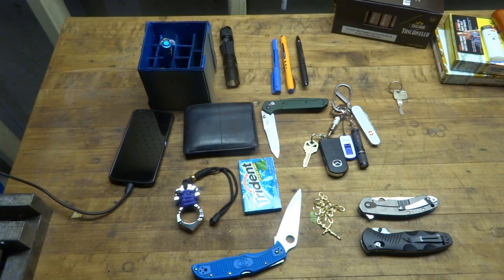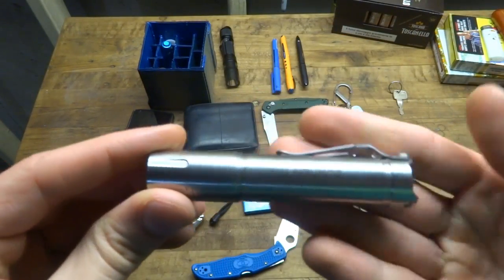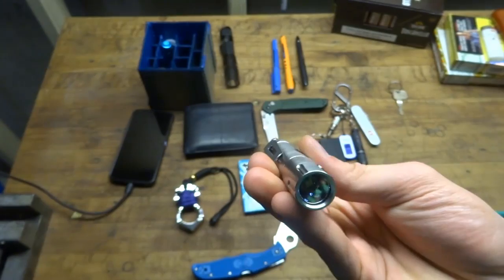And just to give you an idea of some of the flashlights I rotate in here, we have the ThruNite T10S. This is a great light. This is a 2 AA flashlight. It's got a nice pocket clip on here.